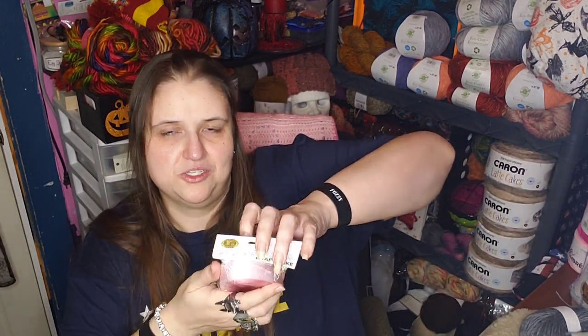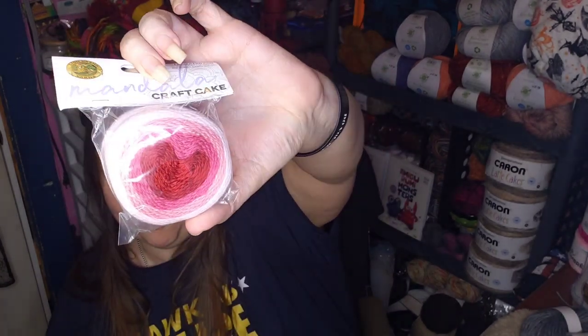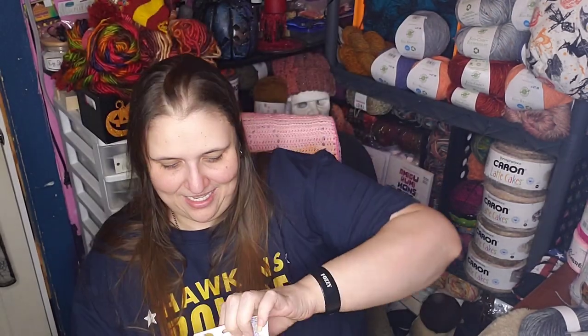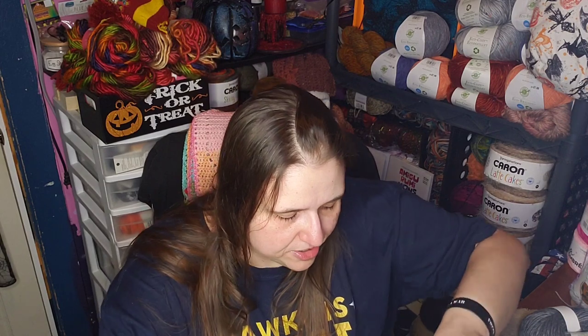This one is called Sweetheart, which, look, the heart in the middle is, aww, it's red and it's Sweetheart. And there's the little feely circle. These are so soft. I love these so much.